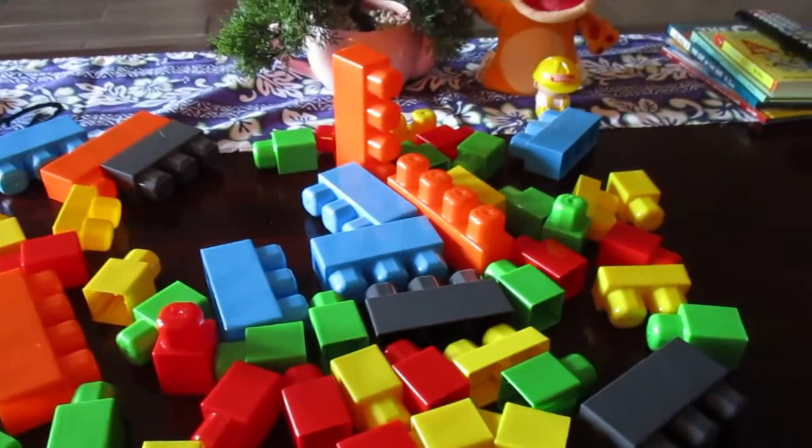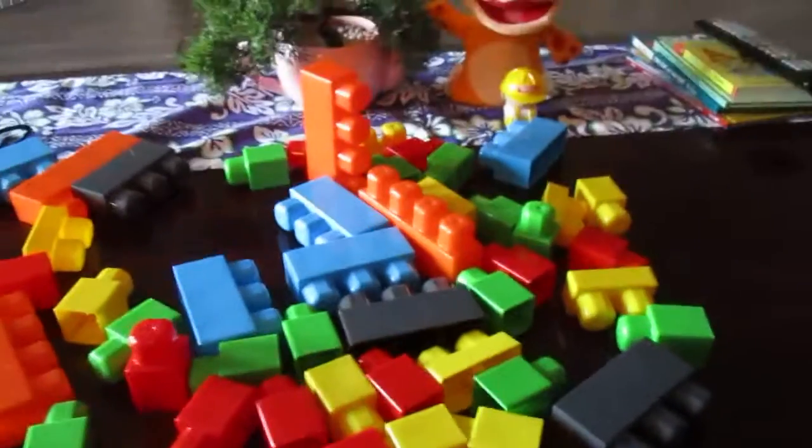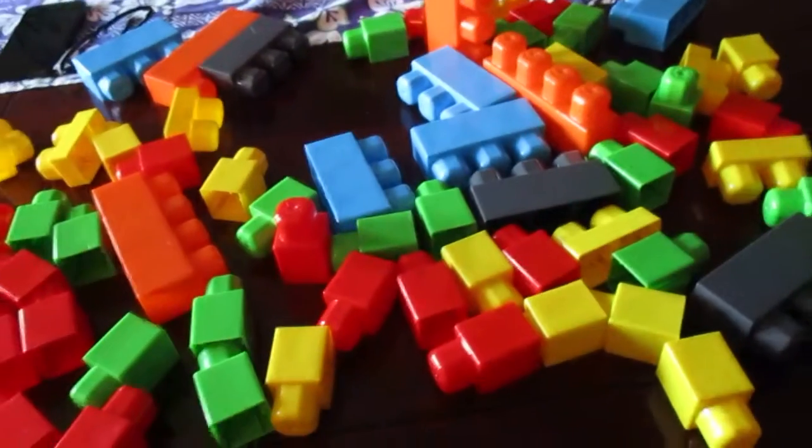And after you make your tower, you can just let it stand there all night long until the next day when you get ready to go play with them, okay? And then maybe next time we'll learn how to build something else. But today, I have to clean up all my Legos.